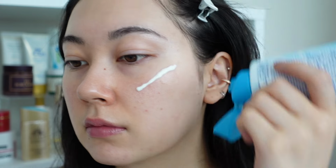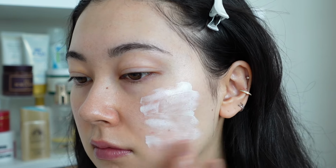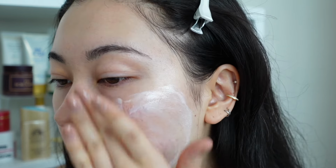I feel like any SPF with moisturizing benefits that leave your skin feeling nice and hydrated usually has some sort of tackiness left behind. But this one, once it's dried down, really doesn't have any stickiness to it. It's just really silky smooth on the skin. So quite an interesting formula that I feel like I haven't quite experienced before in a sunscreen.